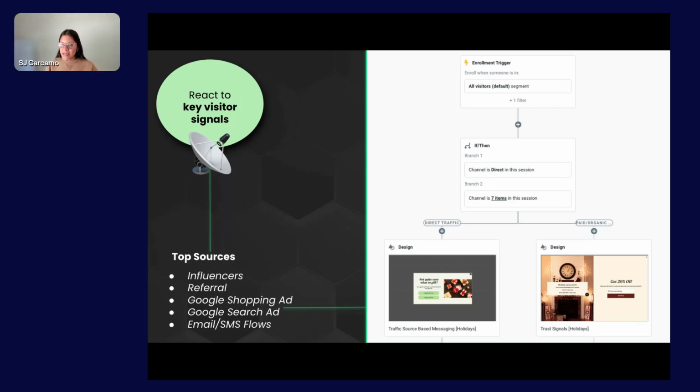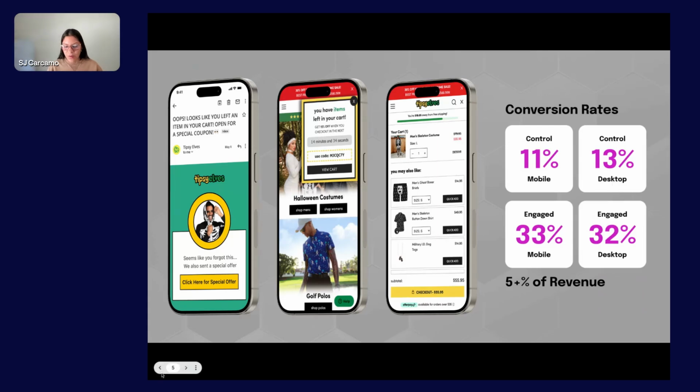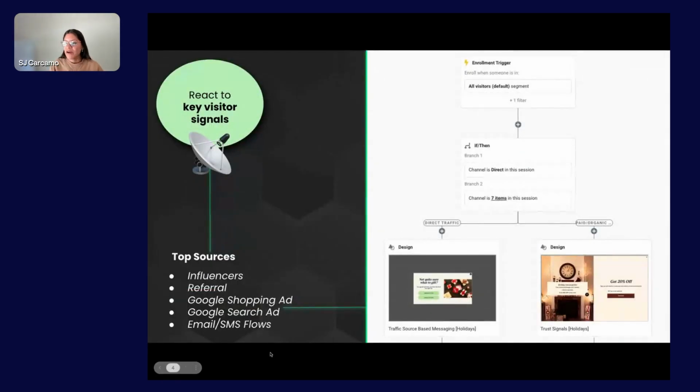So in this example that I have here, once again, let me go back. Once again, we're starting off with the all visitors segment. We then have this if-then branch that is able to take us into these different sources or channels. So this is where your UTMs come into place, and we're able to serve up something that is going to meet the expectation of the click. So whether it's us responding to them like they're exiting, or maybe it's the welcome approach that you want to take to the website. This is how you can respond to these key visitor signals and increase that engagement and time on site.